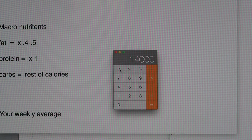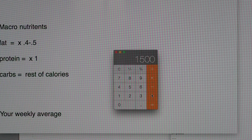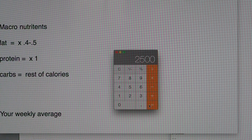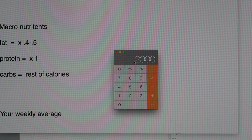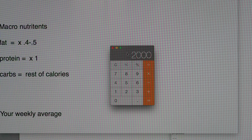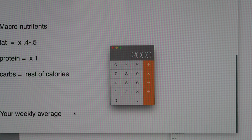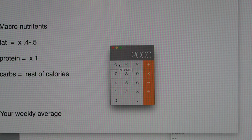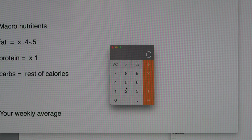You can play around with this. You can have some days where you're eating 1,500, and then another day you can eat a little bit more, 2,500, and if you divide it by 2, you still average out 2,000 calories. I've done this on myself already, and the math works out well. You will maintain your weight as long as you stay on your weekly average. So it's not really the day that's important, it's the weekly. That's how you can hack it so it's not boring, 2,000 calories every single day.